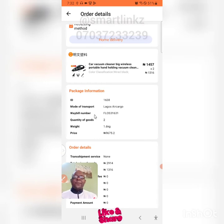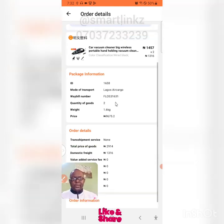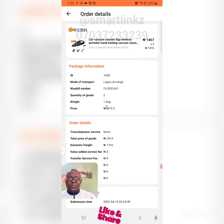Now, once you choose any item to be packed, after the item has been packed, it is going to be weighed. And when it is being weighed, Echanmall is going to tell you the total weight of the item and the cost of the item, the cost of shipping. Okay? So this item has been weighed and this is the total weight. This is 1.6 kg. Okay? And it costs around 9,675 naira to be sent to Nigeria.